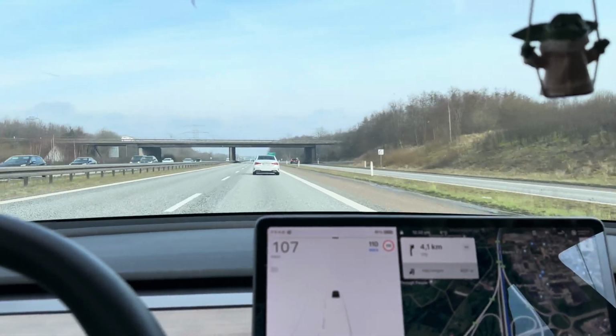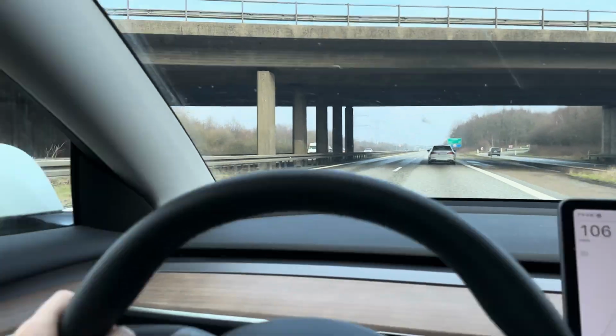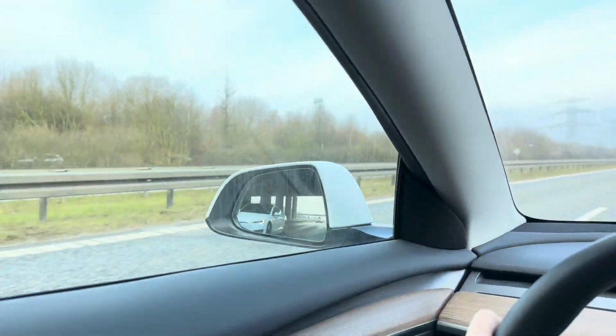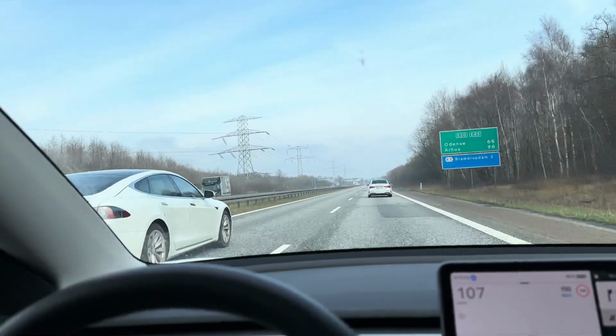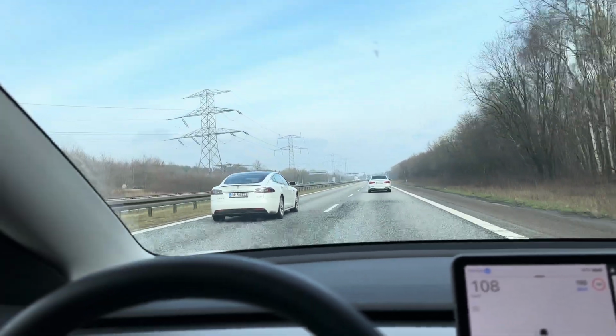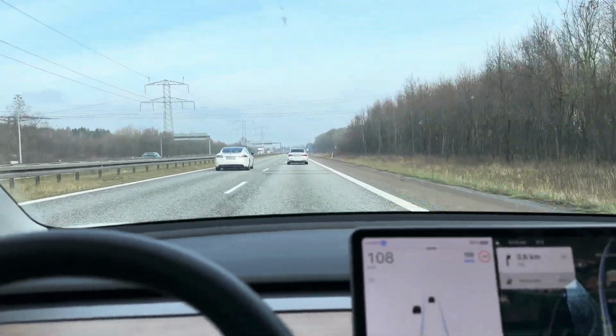So always fun to test out how things work in different countries. And there's a Model S coming. There are so many Teslas on the road, not only in Denmark, also in Germany, but it's so crazy. So many Teslas and so many EVs. Just love to see it.